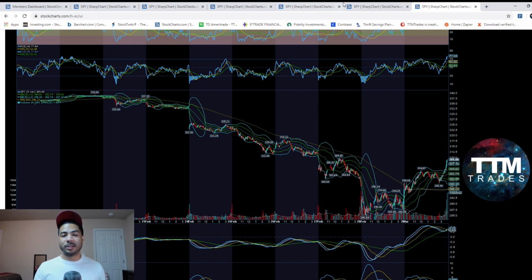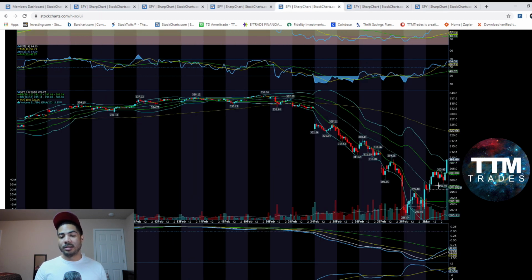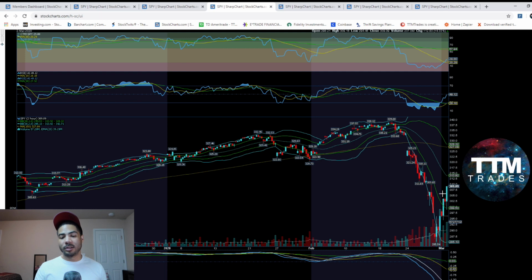The 5-minute chart has broken its downtrend intraday. As you can see here, the 30-minute chart has broken its downtrend and consolidated, and now it's breaking out to the upside. And now we see the 2-hour chart has broken its downtrend and it's going to run up to 313 possibly tomorrow, give or take 315.